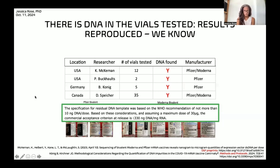And some of the officials who are reiterating the safe and effective narrative are claiming that the levels don't exceed the commercial acceptance criterion levels. But again, those levels are already too high.